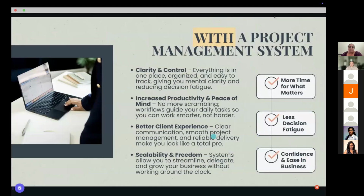So let's move on. With a project management system, you have clarity, more control of what's coming up, what your time needs to be spent on, organization, reducing decision fatigue. So you're not having to make decisions constantly and causing yourself increased stress. You're increasing your productivity and peace of mind because you have a plan of how you're going to tackle things going forward, and you're working smarter, not harder.